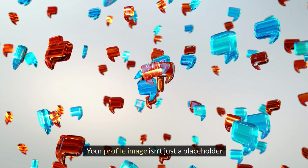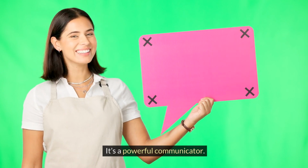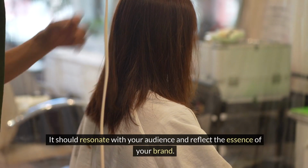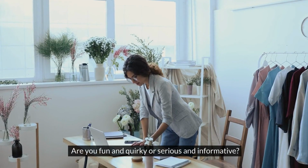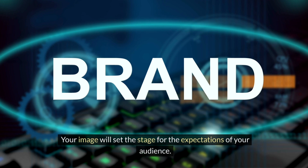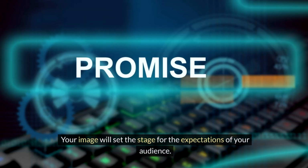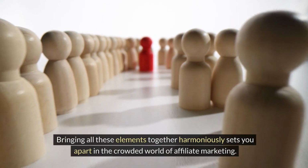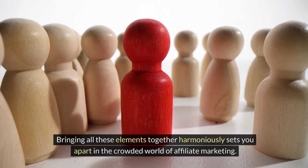Your profile image isn't just a placeholder, it's a powerful communicator. It should resonate with your audience and reflect the essence of your brand. Are you fun and quirky or serious and informative? Your image will set the stage for the expectations of your audience. Bringing all these elements together harmoniously sets you apart in the crowded world of affiliate marketing.